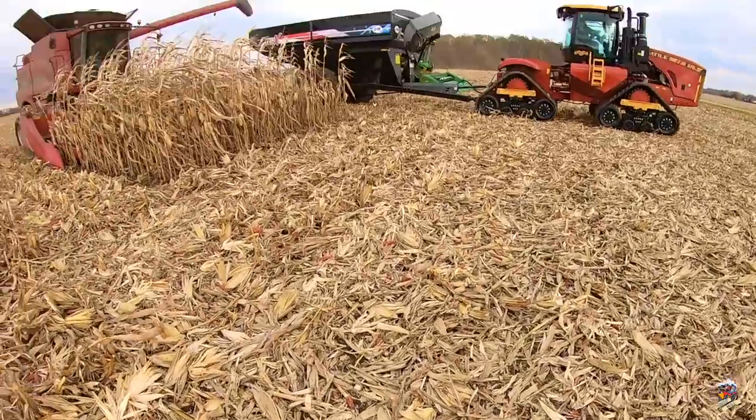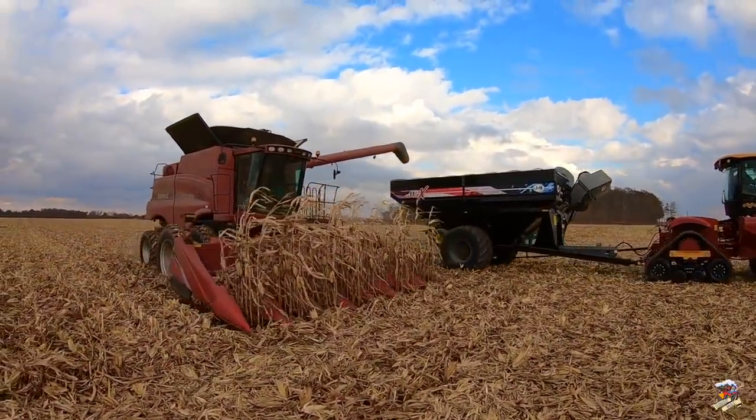And that is the last 8 rows of corn here at the Martin Farm for the 2019 season.